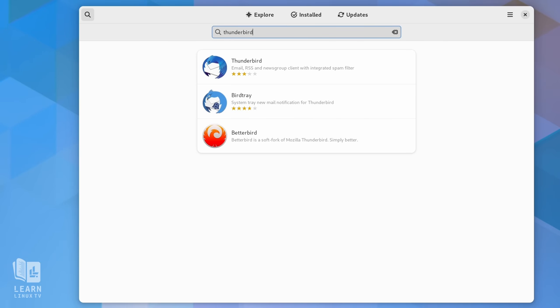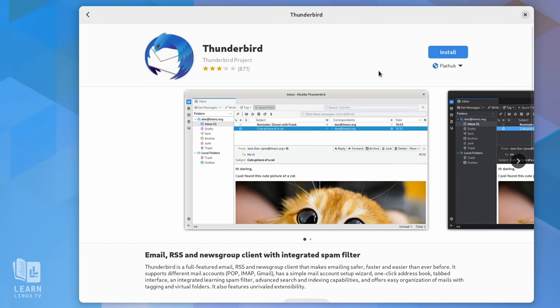It doesn't really matter which application I choose. I just need to pick a random application to show you a new feature that I quite like. For some reason, Thunderbird just popped right into my head, but I'll click on it. And here we can see that we have a dropdown. We've always had a dropdown. It just looks better now. This isn't the feature, by the way. This is just how you know where the software is coming from. In this case, it's a Flatpak coming from Flathub, which is great.